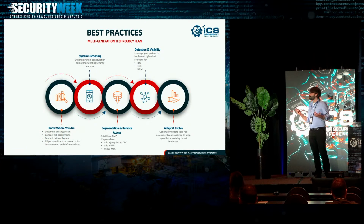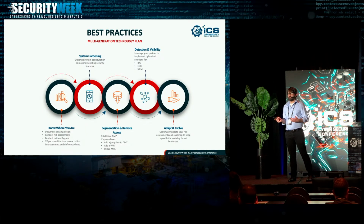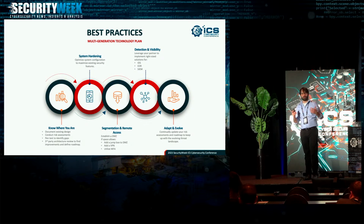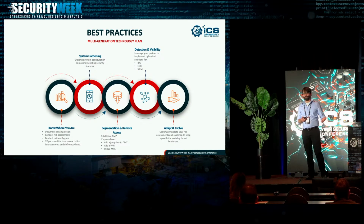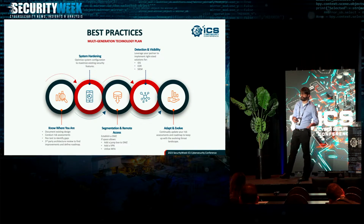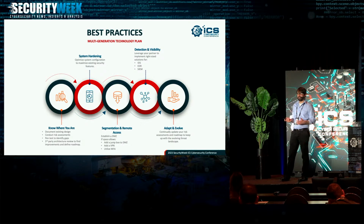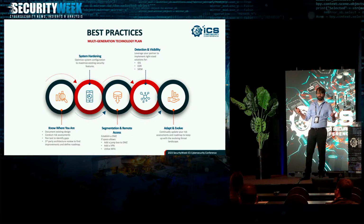Lastly, establish a multi-generational technology plan. The things I've talked about here are a good starting place, but it's not the end. There are a lot of more sophisticated technologies out there. They evolve all the time. When we started on our cybersecurity journey 4 or 5 years ago, it was much harder to find services and tools that would meet our needs than it is today, talking to the vendors out on the floor. And 3 or 4 years from now, it probably will be even easier.